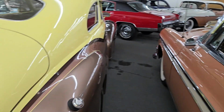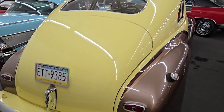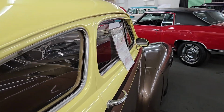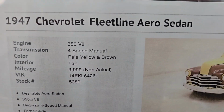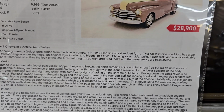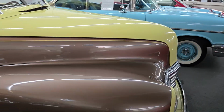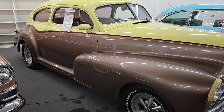All right, here we go. Another backside. All right, they're asking. It's that 1947 Chevrolet Fleetline Aero sedan, 350 V8. Here's your specs. All right, they want $28,900.